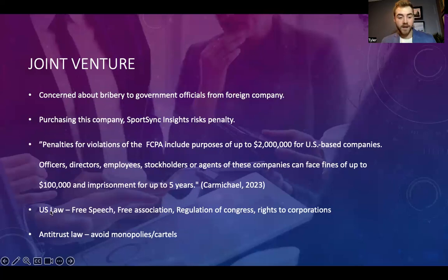And then also, working as a US company, there are certain laws that we have to abide by, but also can use to our benefit. So there's the right to free speech, the right to free association, regulation of Congress, and rights of corporations.